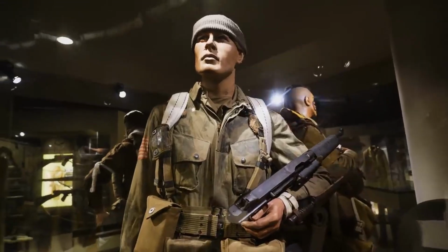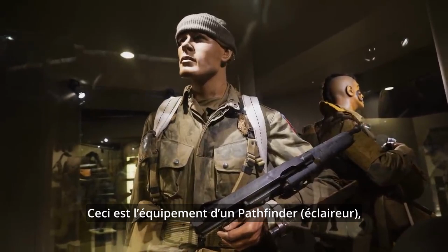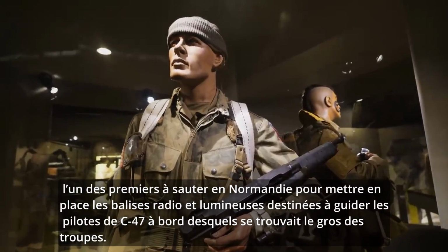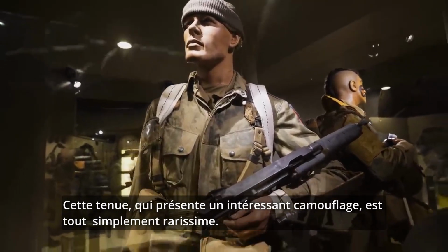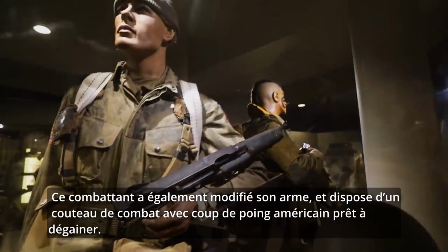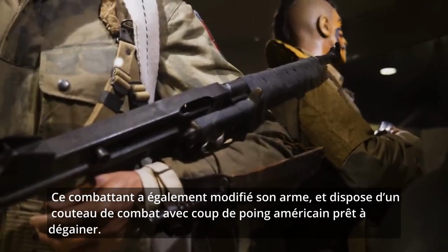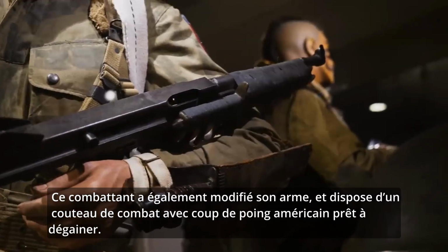All right, well, here is some gear for one of the Pathfinders. These were the first guys in at Normandy to set up beacons and lights to guide the C-47s in that were carrying the paratroopers. You notice this one has like a camo pattern on the uniform, which is very, very rare. And this guy also modified his firearm just a little bit and had one of these knuckle knives ready to go.